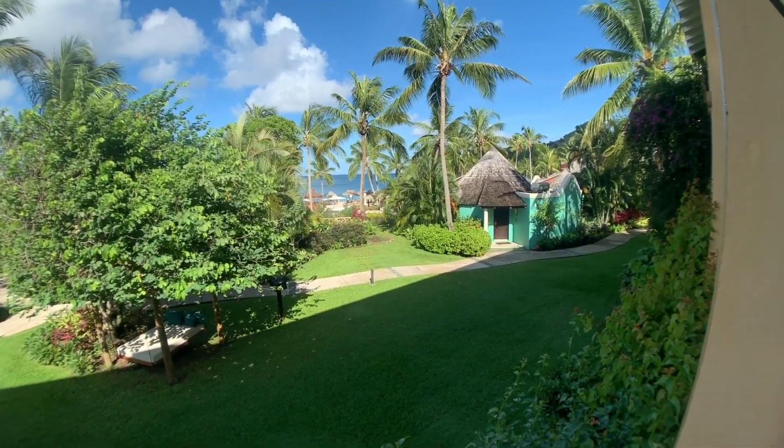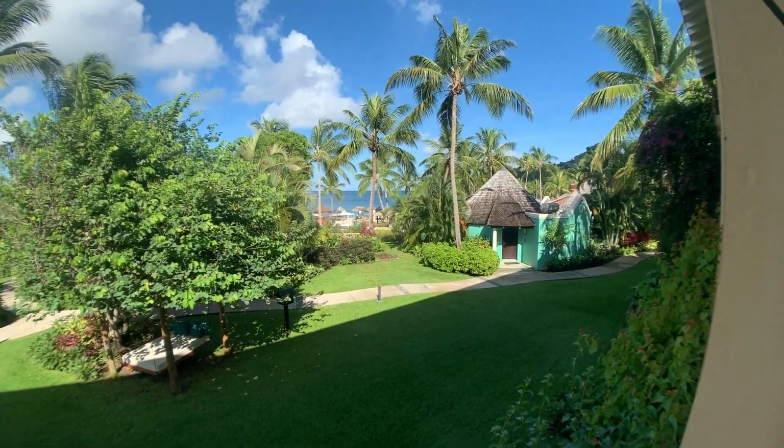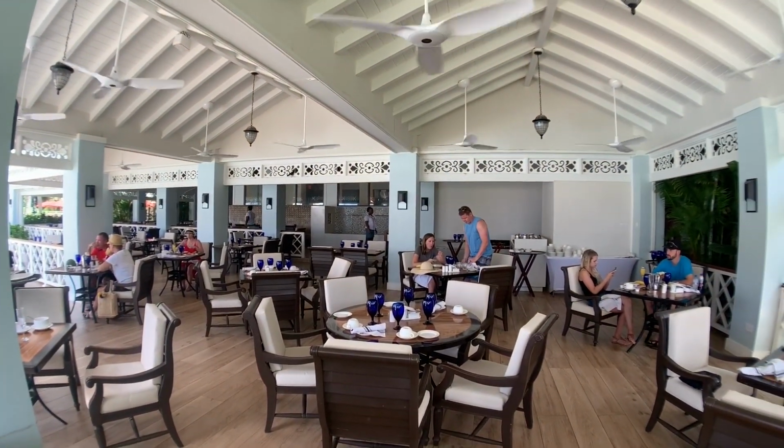Good morning. It's a beautiful day in St. Lucia. This is my balcony, and now you can see how beautiful it is on this island. I'm off to a day of checking out the 3 Sandals resorts. This is the main pool that's outside the buffet restaurant where we're eating breakfast right now.